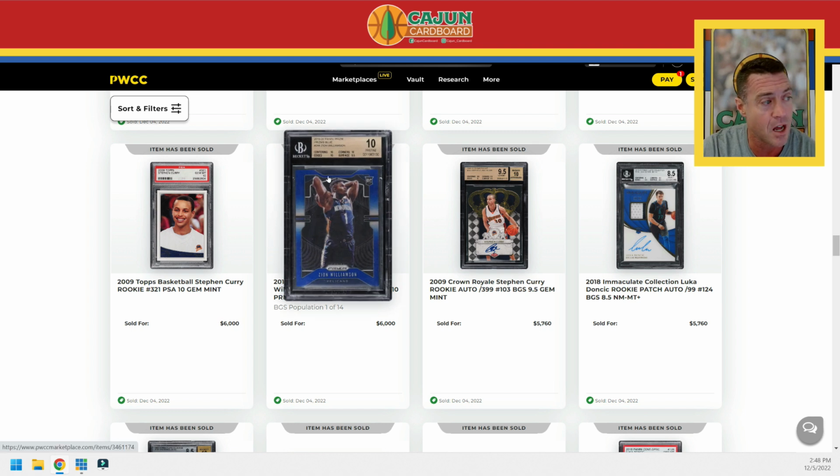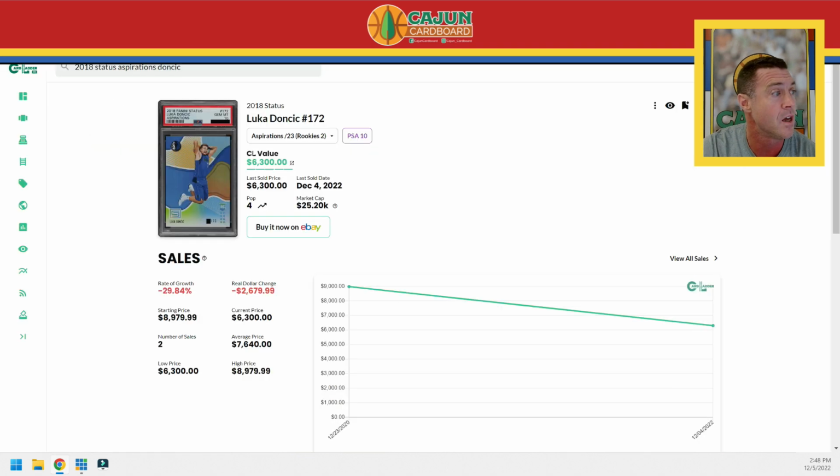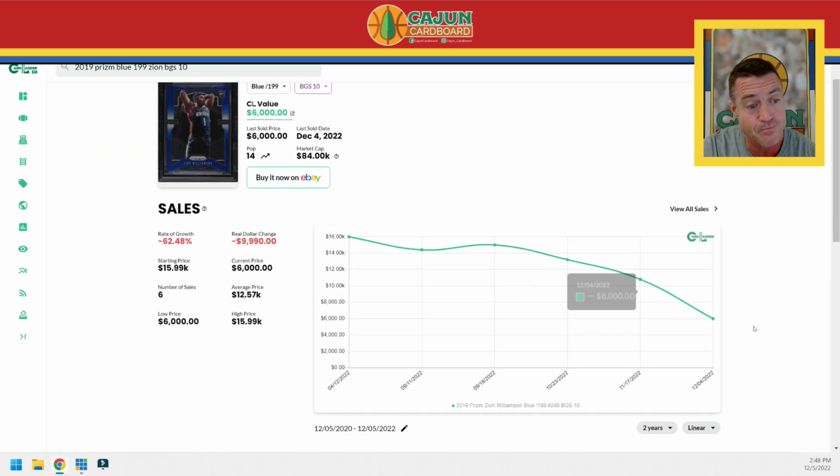Zion Williamson, this is that color match we were talking about. Color match blue BGS 10, right? Makes it a pop 14. The BGS 10 is pretty special. We've got it pulled up.